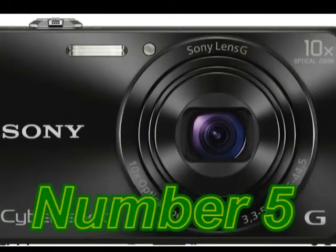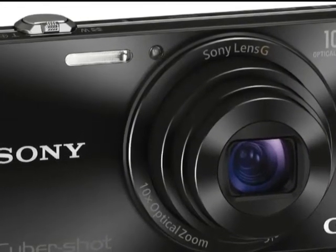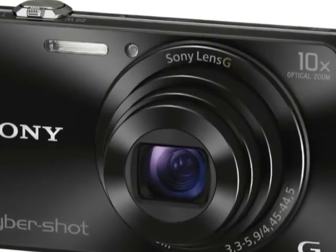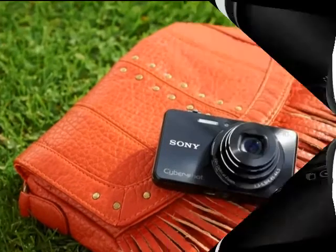Number 5. Sony DSC-WX220/B 18.2MP digital camera. About this item: 10x optical zoom, 20x Clear Image Zoom, G lens, 18.2MP Exmor R CMOS sensor for superb low light images, BIONZ X engine for superb detail and noise reduction.